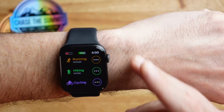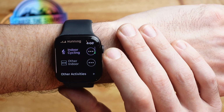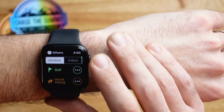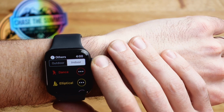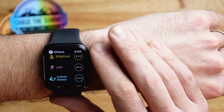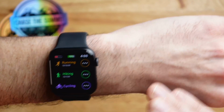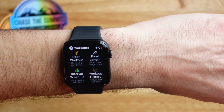This is the WorkOutdoors main page, and you can see here there are a ton of activities to choose from, and if there's something missing here that you want to do, all you got to do is click other activities. You can actually click indoor or outdoor for different things. There's even things like dancing, elliptical, high intensity, rowing, stair climber, walking indoor, yoga, things like that. And if you click the three dots next to an activity, you can open a workout that you've set up on your phone. I'll show you that in a little bit.